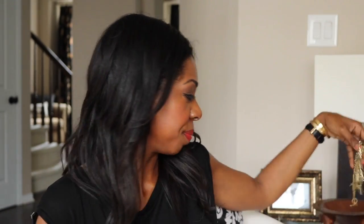It kind of looks like that, and then you get the nice danglies. I love this. Love it, love it, love it. I get a ton of wear out of that one. I think this necklace was also about $80, so treat yourself.